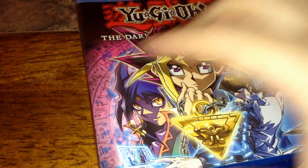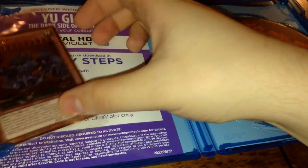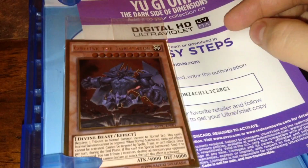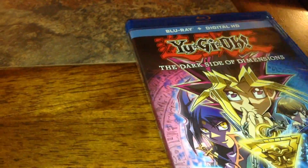So, here we go with the regular Blu-ray case. Not much difference. Here we go. The exclusive card is Obelisk the Tormentor, a shinier foil version. And there's the digital Ultraviolet code, which I've already used, so it's useless to you people. And the Blu-ray disc.